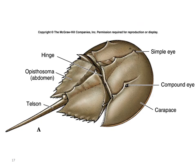In this diagram, you can see some of the features on the back of the shell, on the dorsal part of their carapace. They have two compound eyes and a simple eye. And you can see where they have a hinge between their cephalothorax and their abdomen.